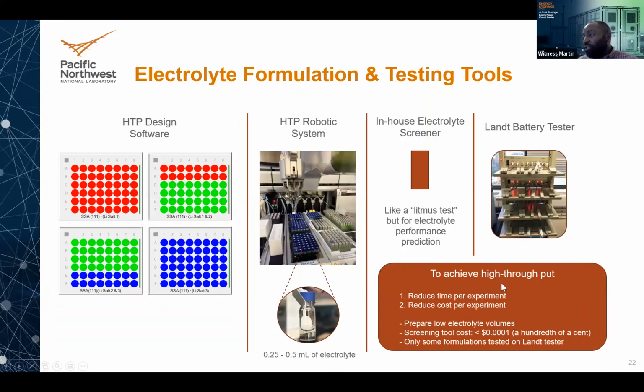To achieve real high throughput, you really need to reduce the time on each experiment as well as the cost on each experiment. To achieve these two things, one, we really only formulate small volumes, and our screening tool costs less than 1,000th of a cent for each of these electrolytes. So it's really, really cost effective, and it just makes the job that much easier. And then only once we have the selected formulations can we promote them to the LAND tester.